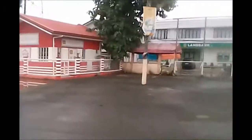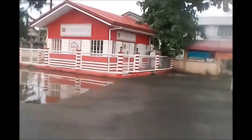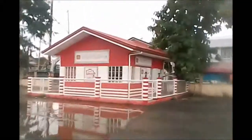Now you see us. There we go. I can't see anything, but I'm pretty sure it's recording. There's the McDonald's house. I'm still confused as to what it's for because it's usually empty. There's nobody there. It's Sunday, and it's surrounded by rainwater. And now we're passing the church.